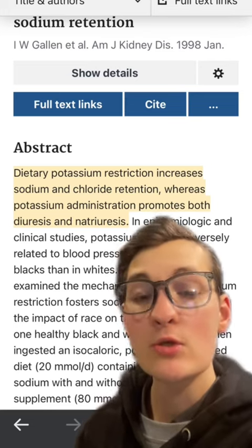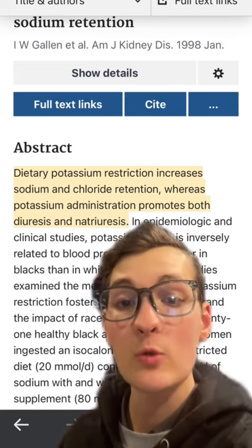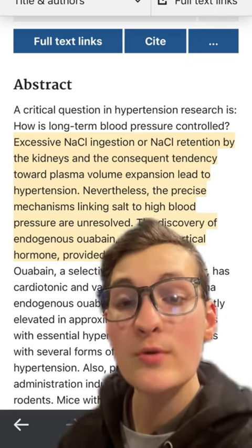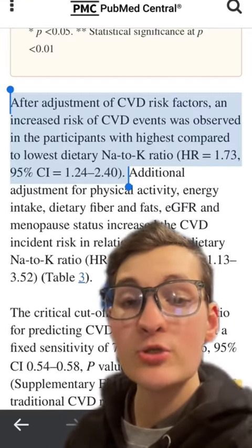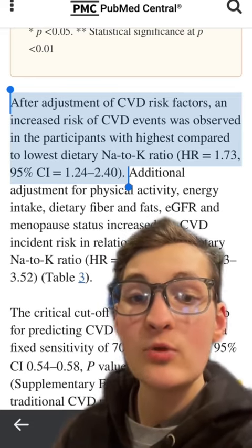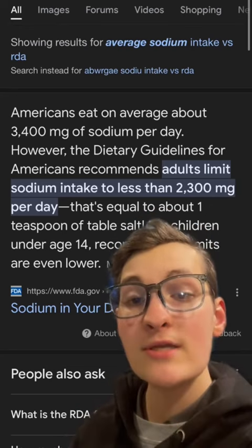But potassium restriction or a potassium deficiency actually increases sodium and chloride retention. This increased retention increases fluid retention, therefore increasing blood volume and increasing blood pressure. And this elevated blood pressure is the underlying mechanism by which a high sodium to potassium ratio increases cardiovascular disease risk. And here are the scary statistics.